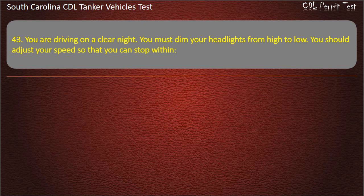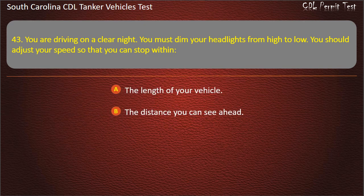Question 43. You are driving on a clear night. You must dim your headlights from high to low. You should adjust your speed so that you can stop within the length of your vehicle, the distance you can see ahead, the distance you will travel in the next 15 seconds. Answer: The distance you can see ahead.